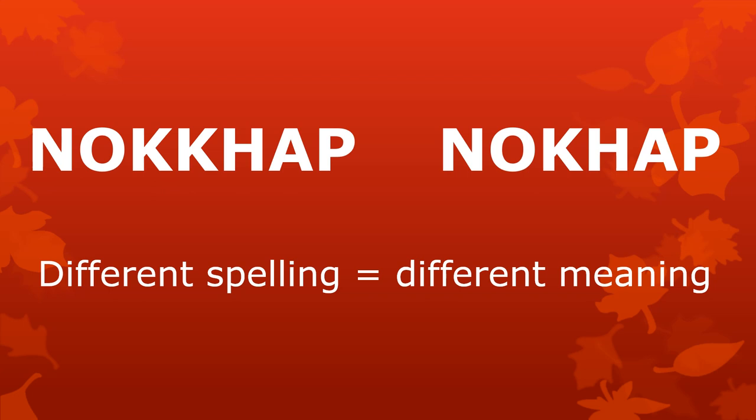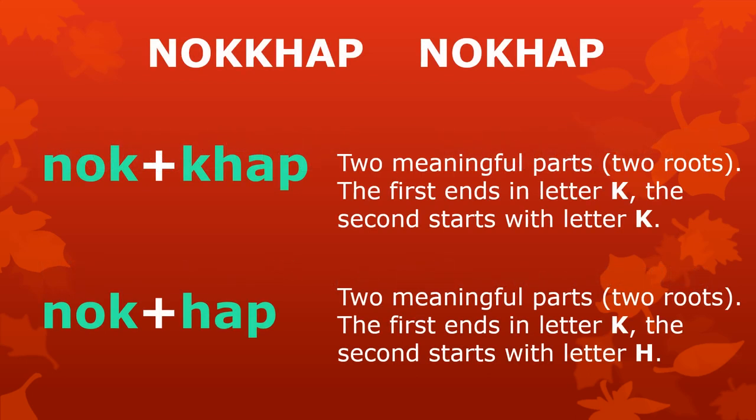In our last example, we see how the spelling can show that two words are different even though they can be pronounced the same, especially when speaking quickly. The first word, nok plus cup, has two meaningful parts, two roots. The first ends in letter K and the second root starts with letter K. From now on, I only use the Atong names of all the letters in the alphabet. If you have forgotten the Atong names of the alphabet, please watch Atong spelling lesson number 1.